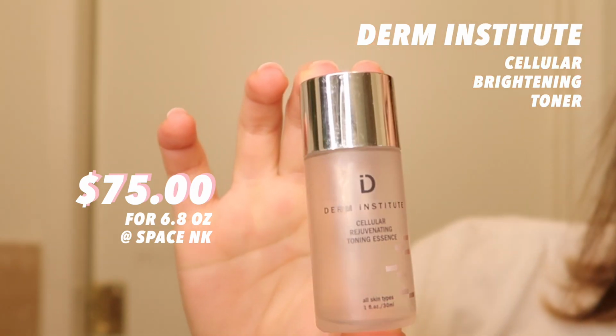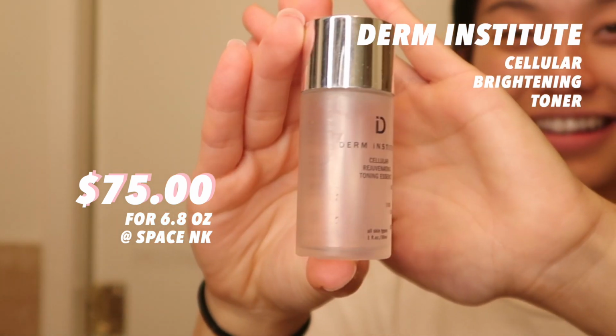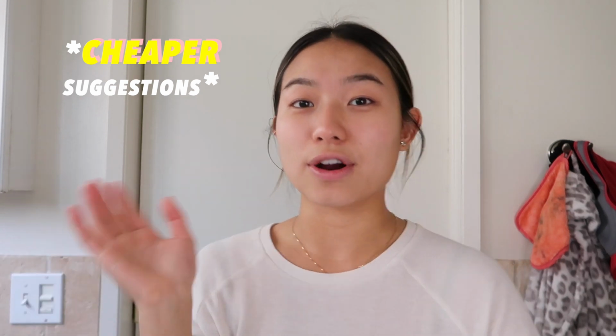My roommate used to work for a makeup company that gave her a lot of skincare samples, and she gave me these 2 mini samples of DERM Institute toner. I've been using them for the last few months and they've really worked on my skin and I've really enjoyed it. I'm actually almost done with those samples, so if any of you guys have any suggestions for toners that I could be using on my skin, I would love to hear them. For some reason I can't find them.